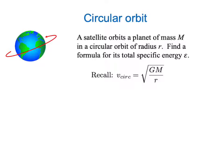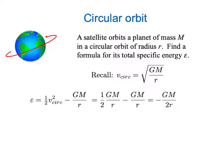So that means that the total energy is the sum of kinetic energy and potential energy. It's 1/2 the square of v circ minus GM over r. But that's just 1/2 GM over r minus GM over r. And that just gives me minus GM over 2r. It's just minus 1/2 GM over r.